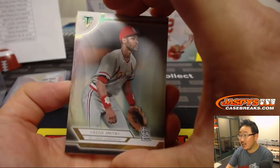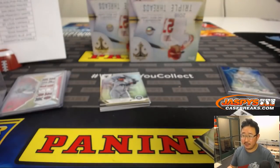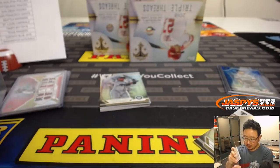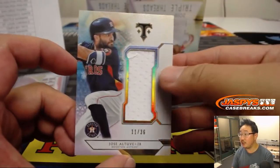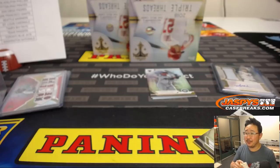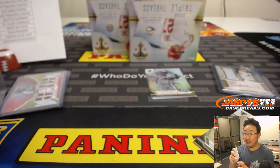All right, and behind the wizard is Amed Rosario, jersey and auto, 42 out of 75. All right, we've got Jose Altuve, 11 out of 36 back there. I think we are, Rich Schmidt. Ratliff saying Baez. John Samuelson going Shohei. J-Mess thinking triple relic Orioles redemption. Bregman or Betances is Jason.